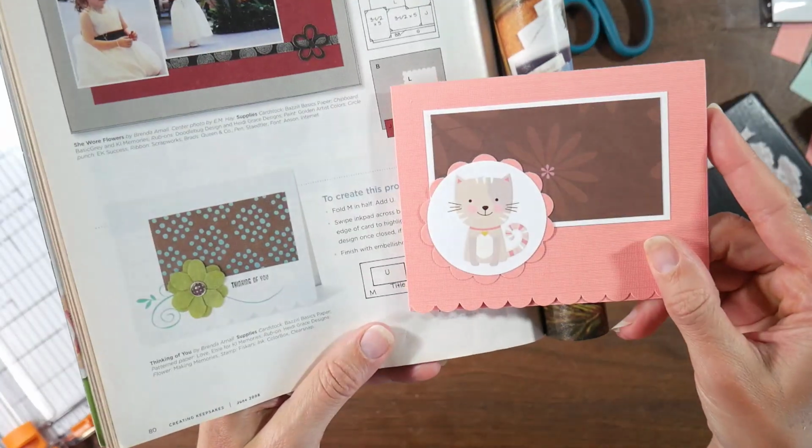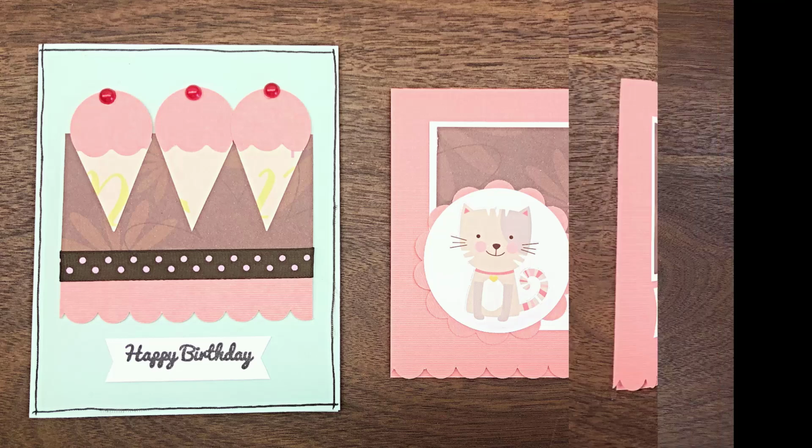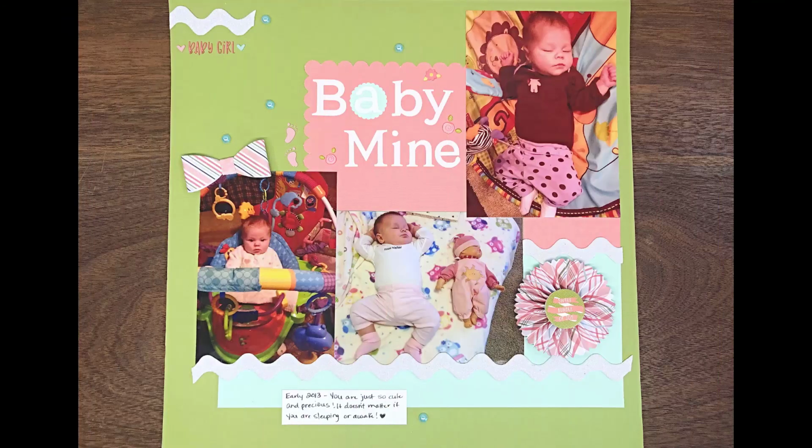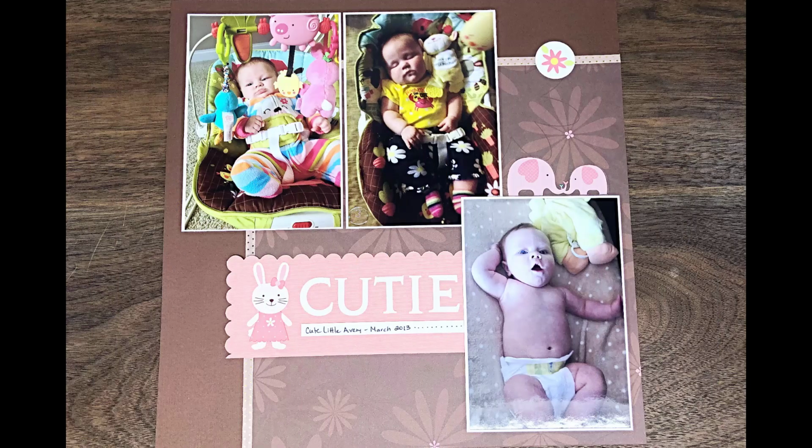Okay, so I will be sharing the finished cards and pages with you. I did add some line detail to the ice cream as well as sentiments to both cards. And then on this page, I did come back, add my journaling and some aqua pearls. And this one, I think I just added journaling to the next two.